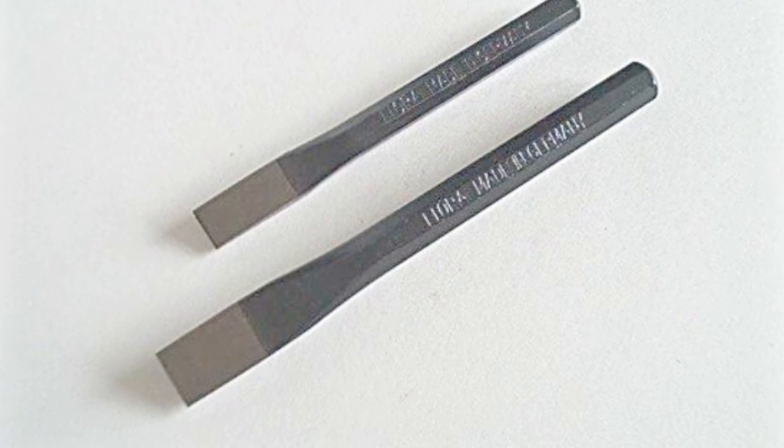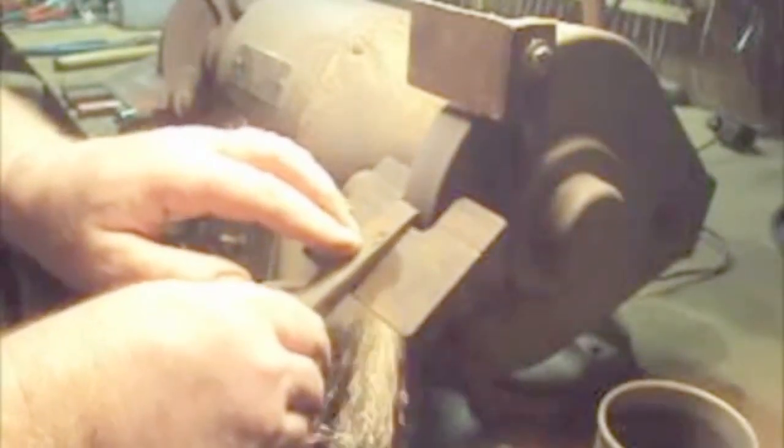Chisels are cutting tools used to shear bolts, pins, nuts, rivets, sheet metal, or other material. They have a sharpened end to allow them to cut through metal. Once this end becomes dull, they can be sharpened on a bench grinder.